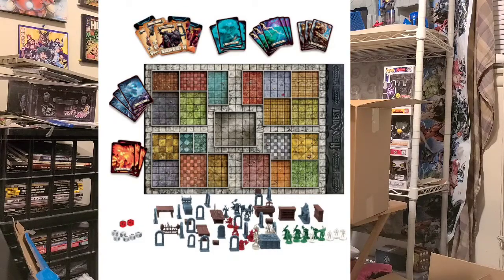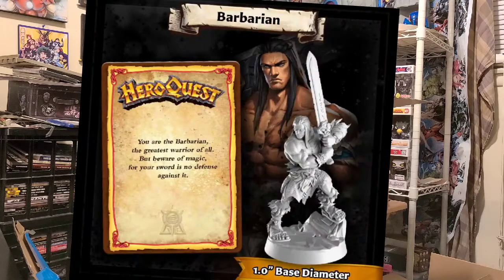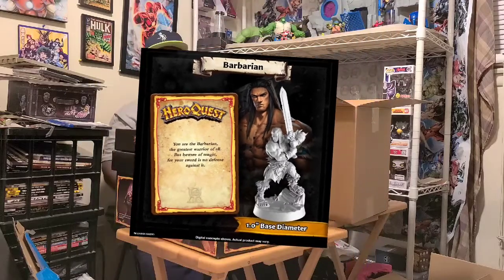Each character has their stats, they have highs and lows. Like the barbarian has their certain things, the dwarf has their certain things, the wizard, the elf, and all that. And these expansions, when I saw them, you can add them to get way more gameplay out of it.